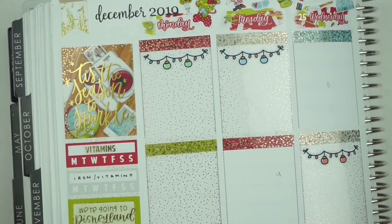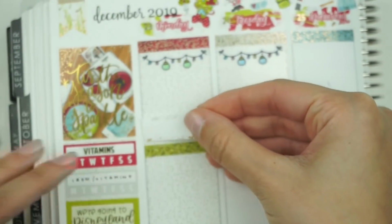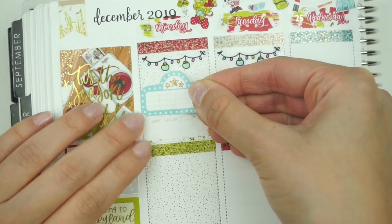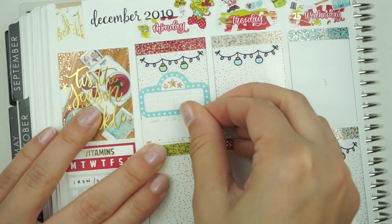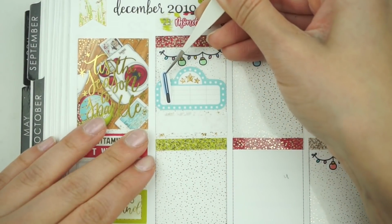There were so many boxes in this kit that I wanted to use, and this tall girl was just everything. So I put her down, and then I put a little square box in to write the thing for the week. I was going to write my cousins are coming, but I think I just wrote, we're going to Disneyland, because it's a Disney kit. So you kind of have to put, we're going to Disneyland. So yeah, that is my sidebar.